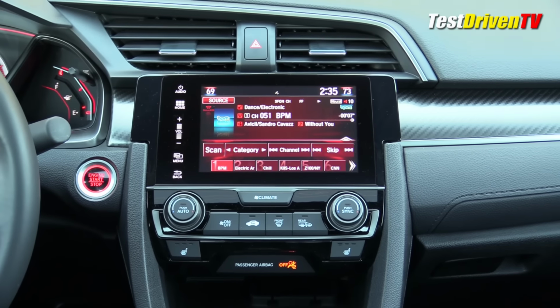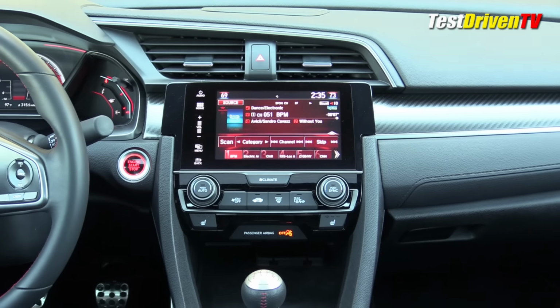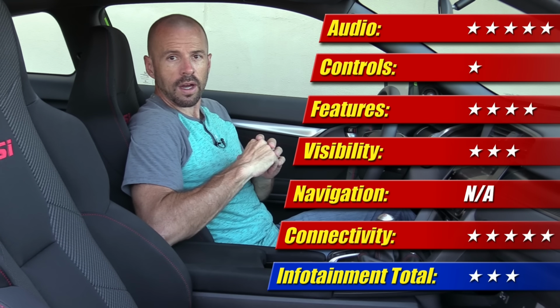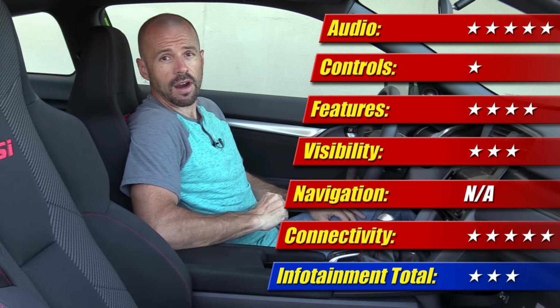Feature content, pretty good. We've got Apple CarPlay and Android Auto. That's always a big thing. Bottom line though, when it comes to scoring this system, great audio and a great camera system don't overcome poor controls, hard controls as well as menus, and low visibility. This infotainment system gets 3 out of 5 stars.